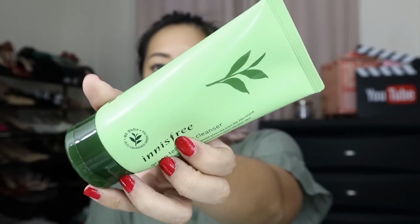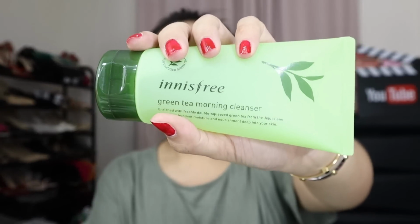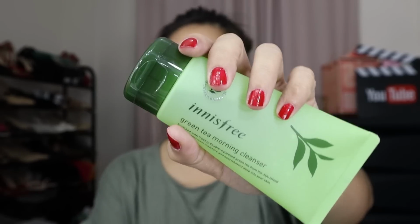Innisfree Green Tea Foam Cleanser. Ayan, naubos ko na yung dalawang tube. So, ngayon, nasa volcanic cleanser ako, yung yellow. Pero wala ko ngayon dito. Pero meron sa CR. And then, we also have the Green Tea Morning Cleanser. Ayan, diba? Oh, for morning, and then yung isa for nighttime, or kayo bahala kung gusto nyo ito pang gabi, pwede rin.